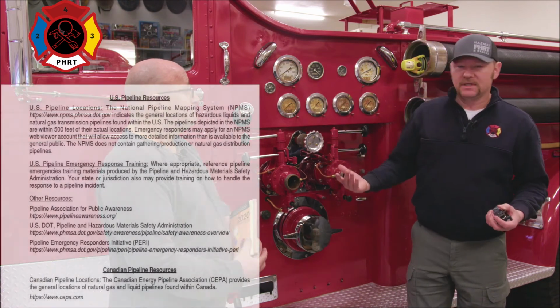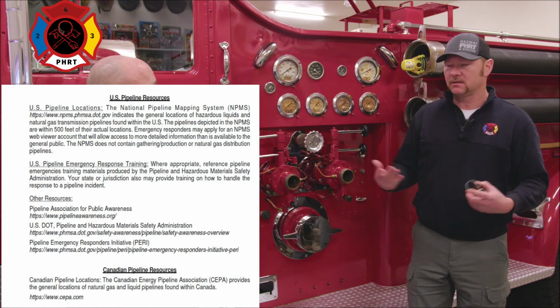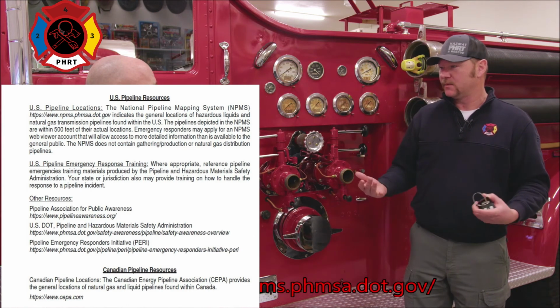And we have a few other really good tools when we're just talking about gas pipelines for natural gas, or even other flammable liquids or types of pipelines out there. The National Pipeline Mapping System, which is a service that's provided.